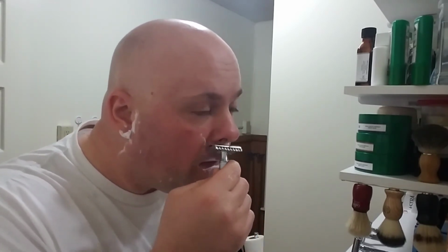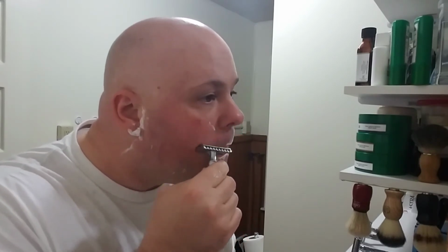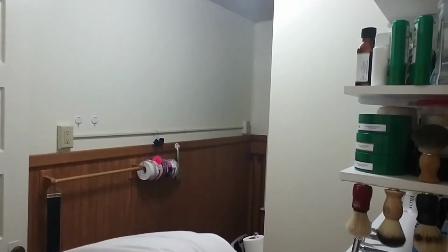I've been wanting to try this soap for a while and do a review on it. All right. First pass, stamped and approved. Yeah, I'm happy with that. I like that. So far so good on that first pass. There's no irritation at all.